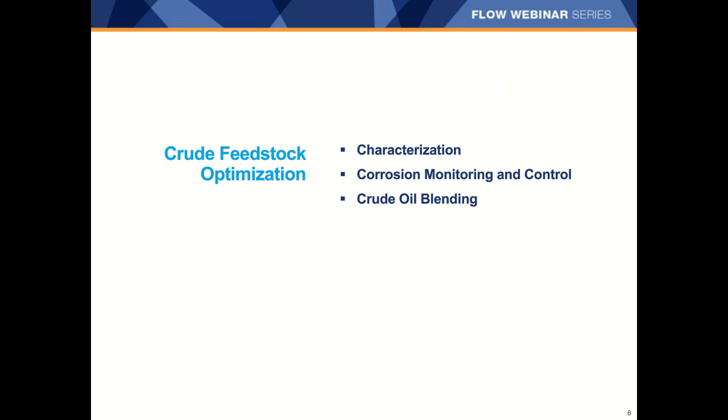The second part is about monitoring for corrosion and corrosion abatement. And then the third part is about a system of blending the crude to accurately and precisely meet the objectives of the refinery.